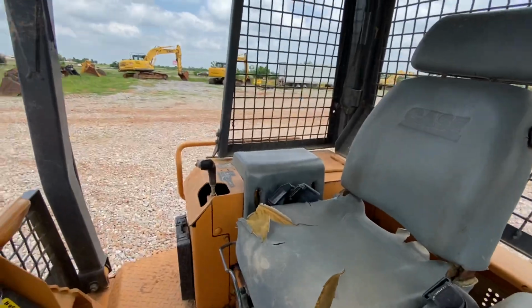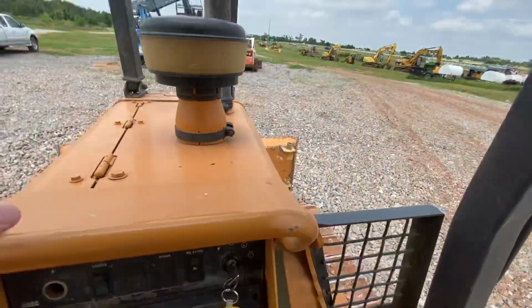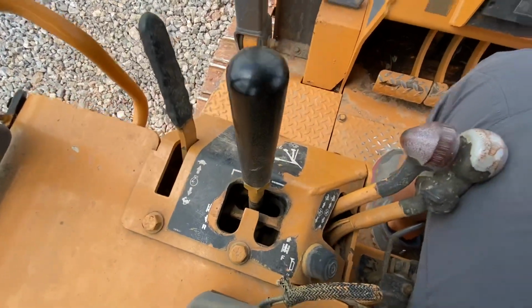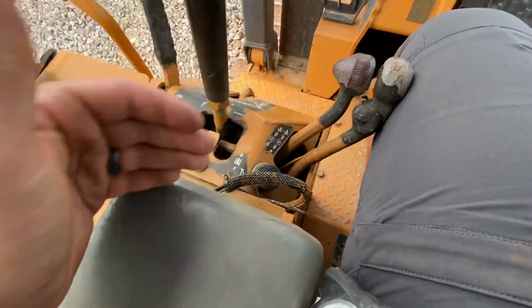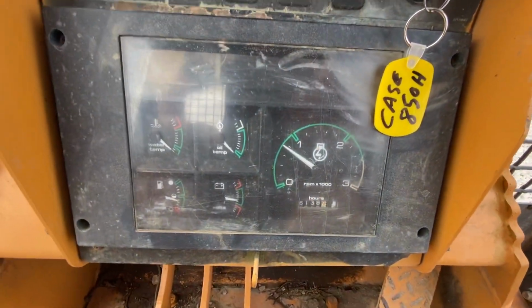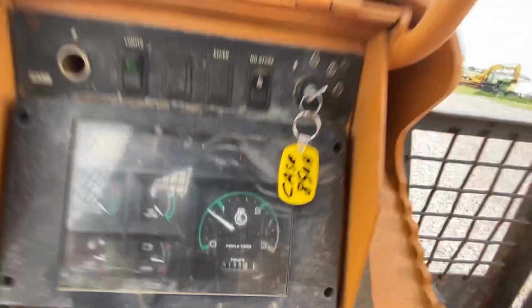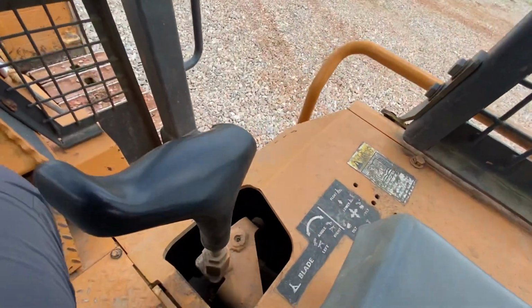It does have the factory Case seat in it. Here's the controls. This is reverse, forward, fast, neutral, slow. Currently showing 5139 hours. Here's your blade control.